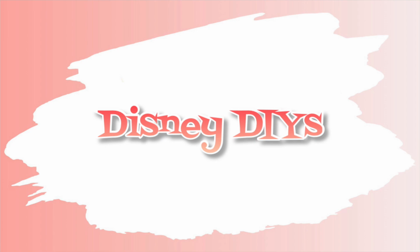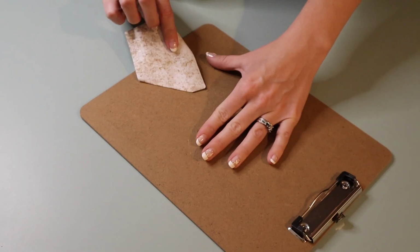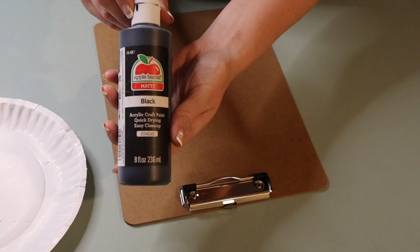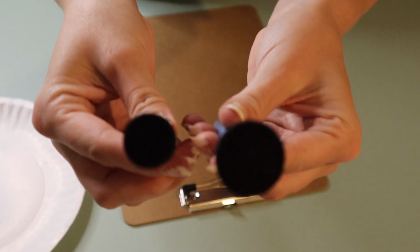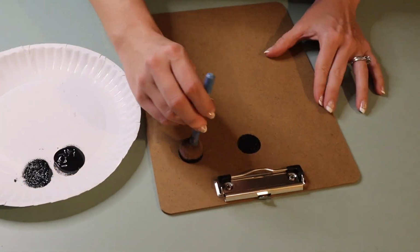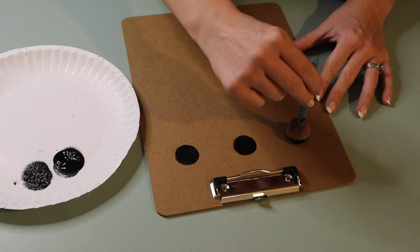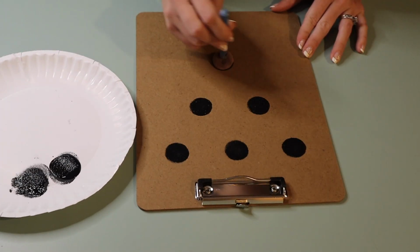And now moving on to Disney DIYs. I picked up 2 of these clipboards at the Dollar Tree today, and I'm going to be Mickeyfying them up with just some simple black paint and 2 different size round sponge rollers. So my goal in doing this is actually for our road trip, as you'll see later, to have a hard surface for the boys to color on when they have their coloring pages in the car for the road trip.